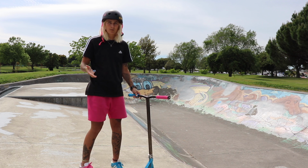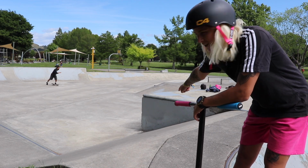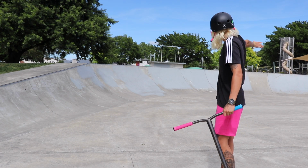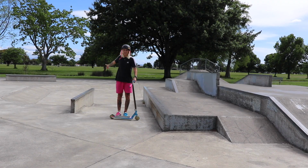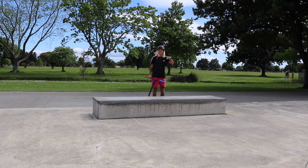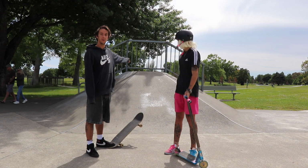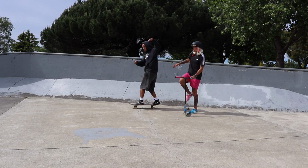So starting off, we have the bowl, the tabletop, quarters that go all around, going from small to big, the bank hip, the rails and ledges section, a bank, and then I don't know if this is a seat or a ledge. This one's definitely a ledge. I don't know what this is. This feature is a pyramid with a rail to hit on top. Weird wall ride, this is.